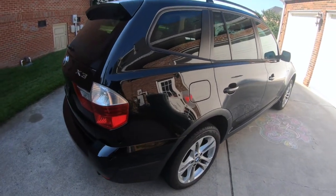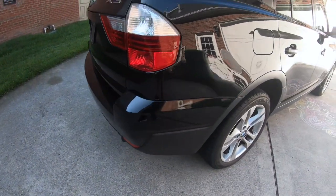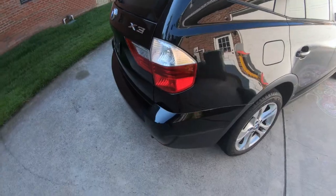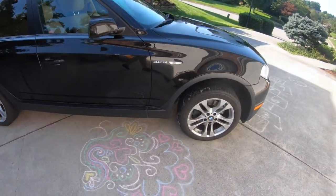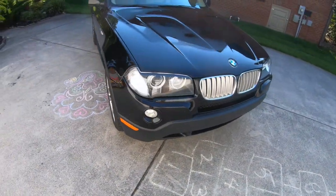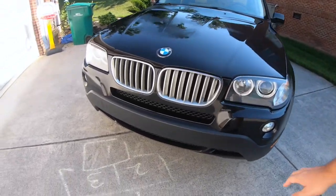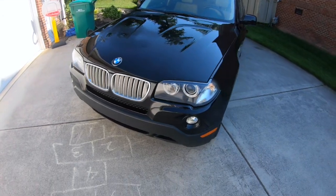In particular, when you see these plastic trims right around here, in the earlier models, when the BMW X3 first came out in 2004, those were much further up. So the early versions of the X3 had these big plastic trims that were going pretty high up, both from the front and the back. So what BMW did when they refreshed the look of this car is they really lowered a lot of this plastic trim and made the car look a lot more premium.